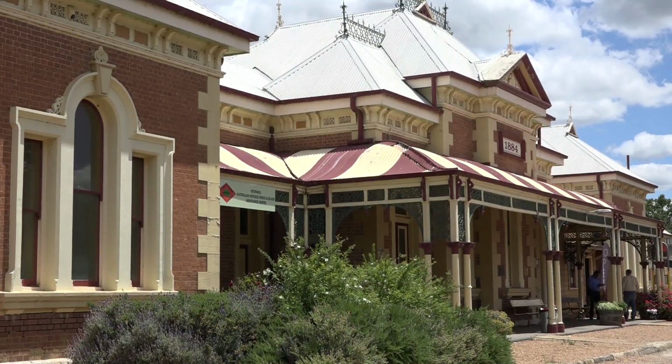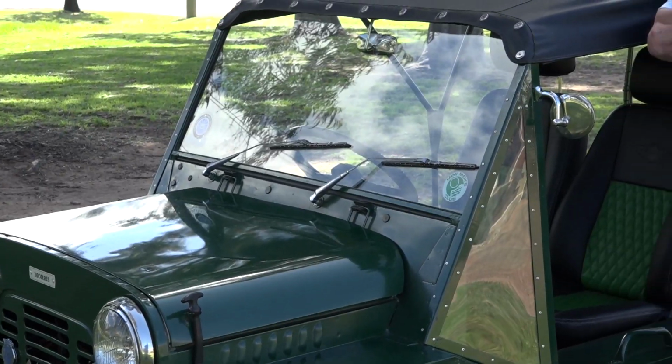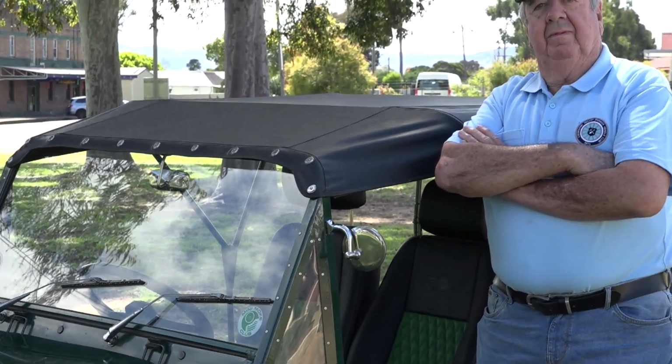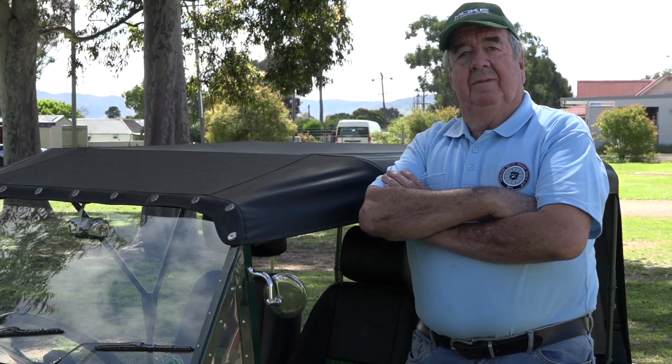A beautiful shady grassed area, the magnificent Mudgee railway station behind us as a backdrop. The station was built in 1884, but more on that later. For now, it's a little Mini Moke, and it has a great story. This is Graeme, a local here in Mudgee. It's about his Mini Moke, and this is his story.